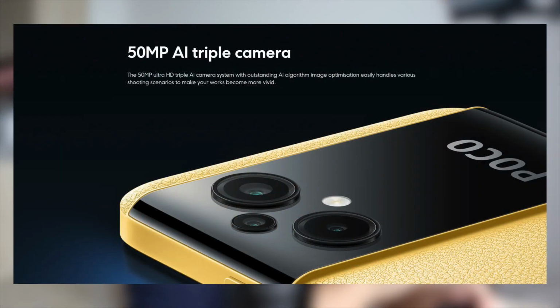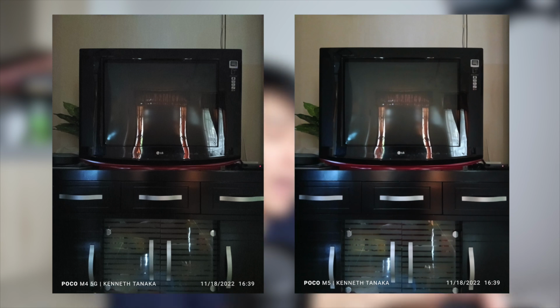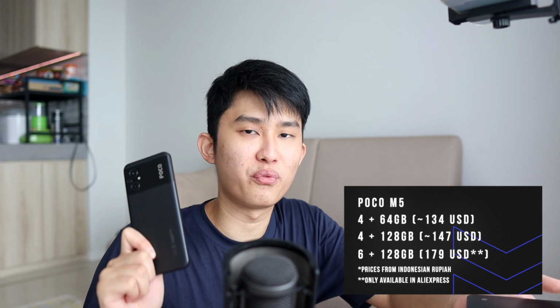So yeah, one good thing about this change is the savings from going Helio is used for a better camera setup, which as you can see on the CRT TV shot, the M5 50 megapixel shooter has way less noise than the M4 13 megapixel. Add to that the same 5000 mAh battery, 90 Hz refresh rate, and headphone jack, SD card expansion, the POCO M5 becomes a pretty killer package. With the only limitation now coming from the 4 gigs of RAM on most except for the top config.